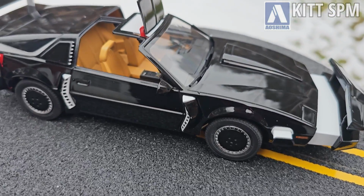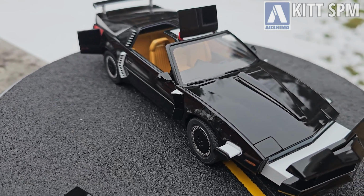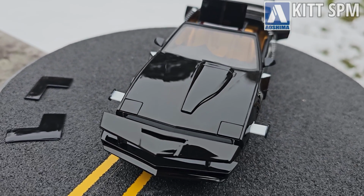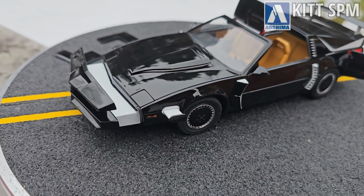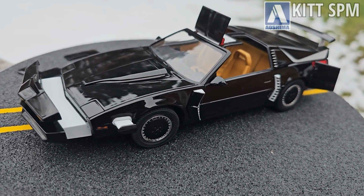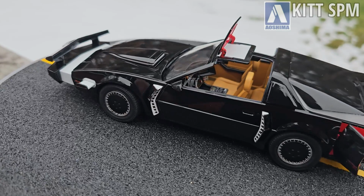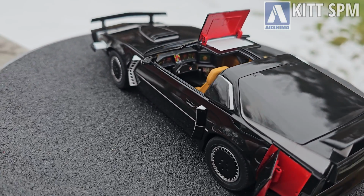Like I say, this will be at the Saginaw show this weekend, so if you guys want to get another look at it. I know this wasn't everybody's favorite car, but for me growing up in the 80s, this was a cool car, and it's a Knight Rider, so I still think it's a cool car, still a fan of it. And I would like to buy the other Aoshima kit, so I can have the two sitting side by side. I think that'd be pretty neat.